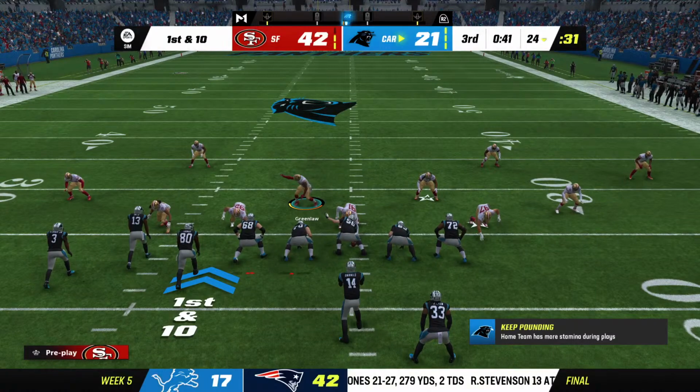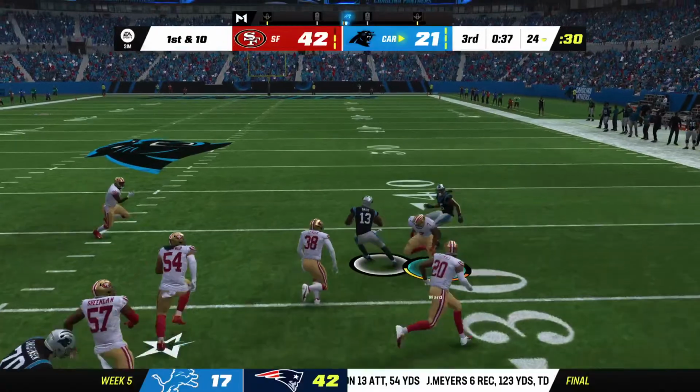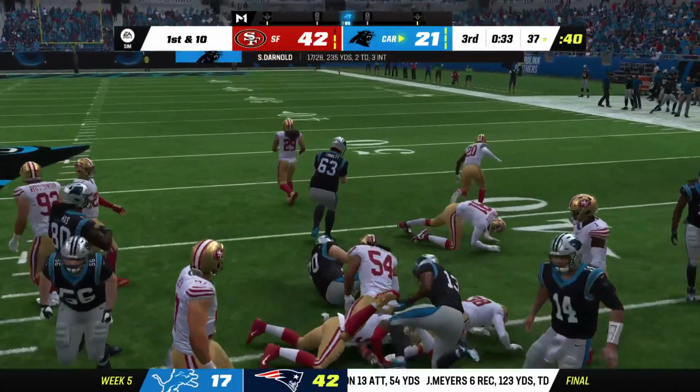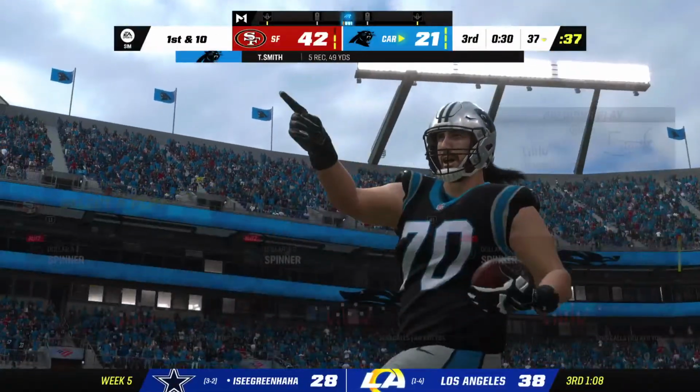I kind of feel like they've reached a do-or-die point in this game, Charles, if they're going to try to pull off an impressive comeback. Oh, it's out. Smith lost it. And the defense not able to get it.